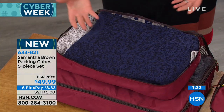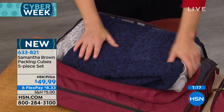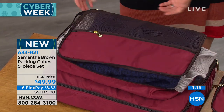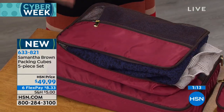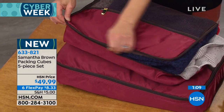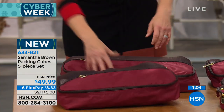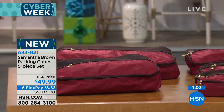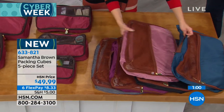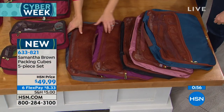Another way people love these is if they're not using them for travel, they use them for storage. Here are just the sweaters all packed up, nice and neat, and because of the mesh, they allow things to breathe. There are so many uses. Look at all the great colors we have, all the colors that match back to the TS. Here's the burgundy, the peacock, the dusty rose, black of course, the purple, and this beautiful gray.